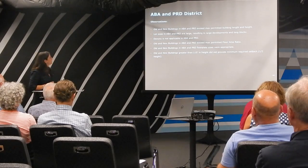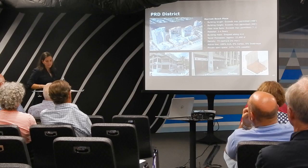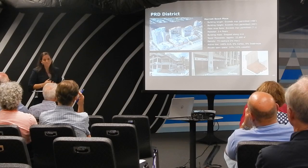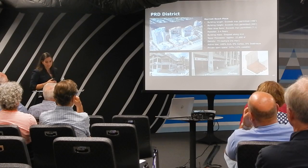And the last example in the PRD is the Marriott Beach Place. The Marriott Beach Place is another example of a development that appears rather massive due to the block length, which is approximately 550 feet, with no real pedestrian breaks along Seabreeze. So this entire block is about 550 feet.